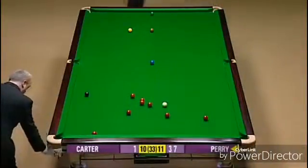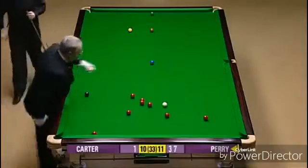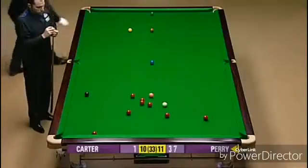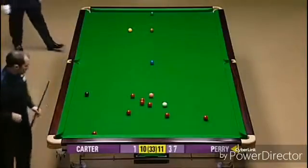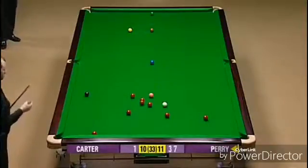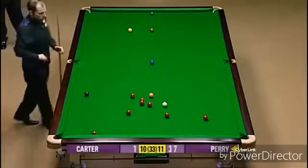That's well played. He's got the pink available into a couple of pockets. At the moment it'll go in the left middle pocket, but when he removes this red, it'll be available into the right corner, just to the right of Perry on your screen there.